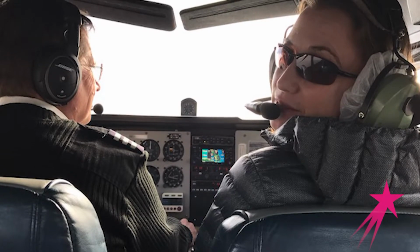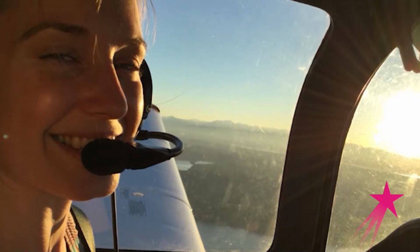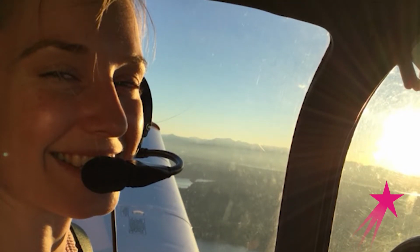And then we fire up the plane, taxi down the runway, we call in to the people at King County International and make sure we have clearance, and we take off and fly to our destination.